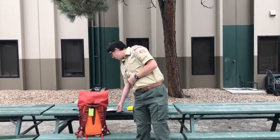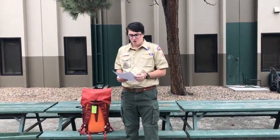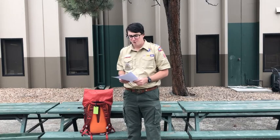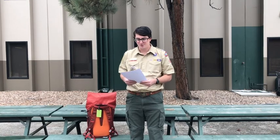So, Webelos Walkabout, I have the requirements right here. So we're going to do requirements 1 through 4, and there are 2 other ones that we have the option of doing one or the other. So the first one is we're going to plan a hike or an outdoor activity. So we're outdoors today. It's a lovely day in September 2020. We just got snow the last couple days. We'll cover that in just a second as well.